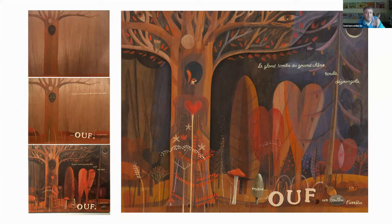Since I knew that it was for a book, I had 2 wooden panels for each image, and I really worked as if it was 2 pages, and I painted over the division between the 2 wooden panels. Great.